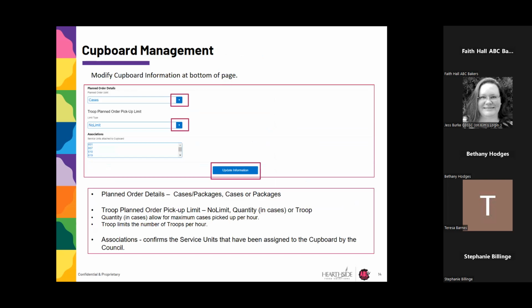Here are the screenshots. This is at the bottom of the modify page. This is where you control the types of orders that come into the cupboard. So for planned order unit of measure, this drop down allows you to say you only can order in cases or case packages or packages.